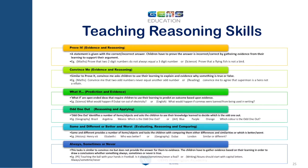What if is a really good way of getting the children to be creative and predict and use evidence to back that up. So for example, you could ask a question at home: what would happen if Dubai ran out of electricity? They would then use their knowledge that they've gained in school, they would go off and research and start to come up with a prediction of what might happen if Dubai ran out of electricity.